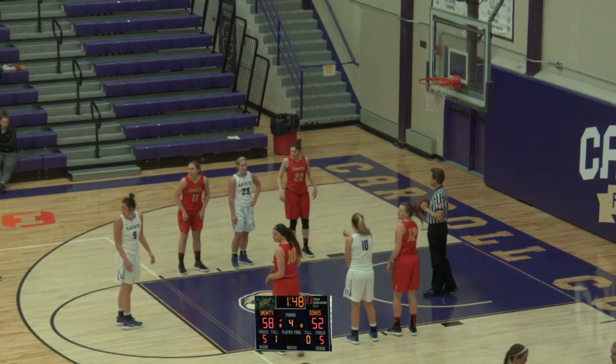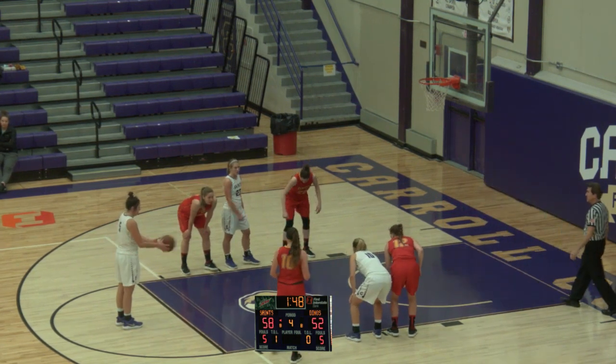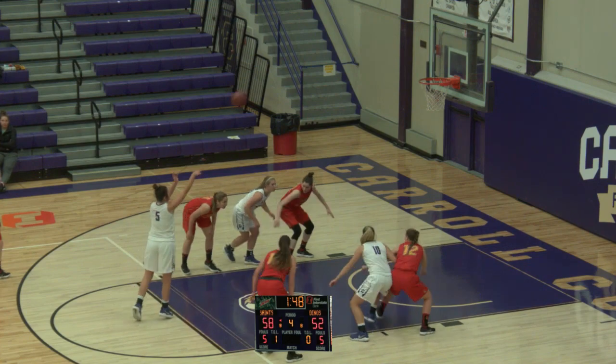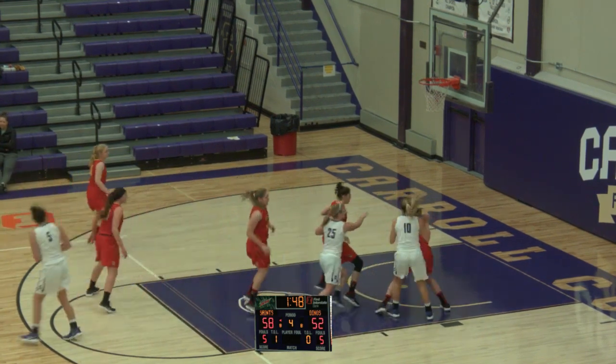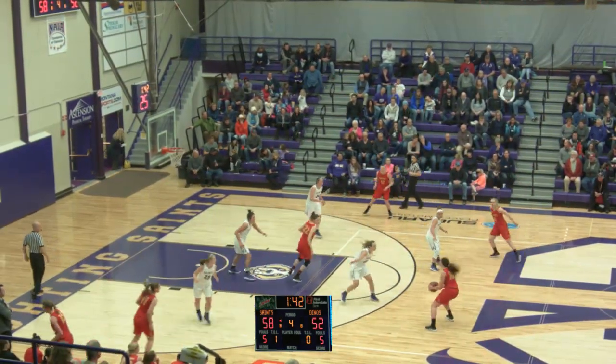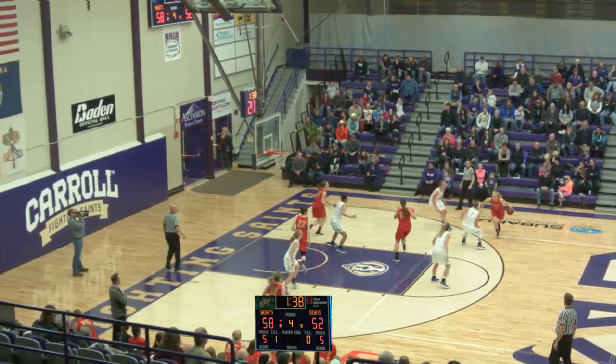We got Hatch back in for Calgary. And you can bet Calgary's going to be trying to run. There's 1 minute and 48 seconds left in the game. Calgary is down by 6. Missed the second one, so we're still down by 6. Trying to get up the court quickly on the missed free throw. McIntosh got that rebound.